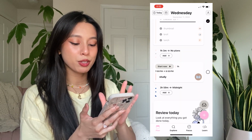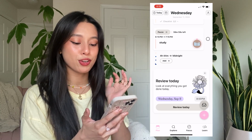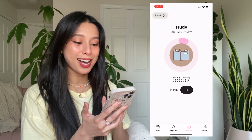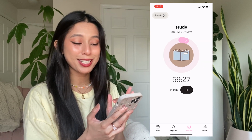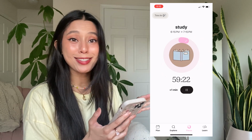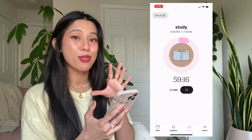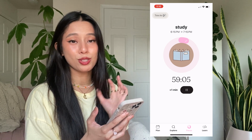All right, so this is all well and good, but the magic here of this app is actually when it's time to go and start a task. Let's say it's time for me to start studying. I can click this button that says start now. And now, you've got this little focused view on your phone where you have the timer ticking down and this little kind of like progress bar, and that's it. So you can really just focus in on this one task. And one, I think it's really cute. It just looks super adorable and aesthetic.